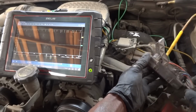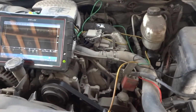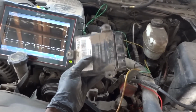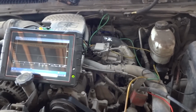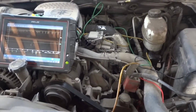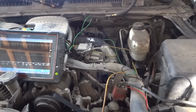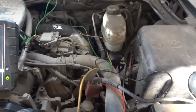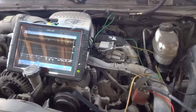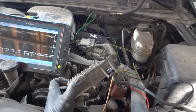All right, so you see that? I feel good with the test we did, okay? And I know these TCMs fail very commonly, okay? So I feel good calling a transmission control unit on this one, okay? So we did the test, we checked power, we checked ground, we have communication at this TCM electrical connector. So this truck needs a transmission control unit. So I'm gonna have to get a new transmission control unit for this truck.